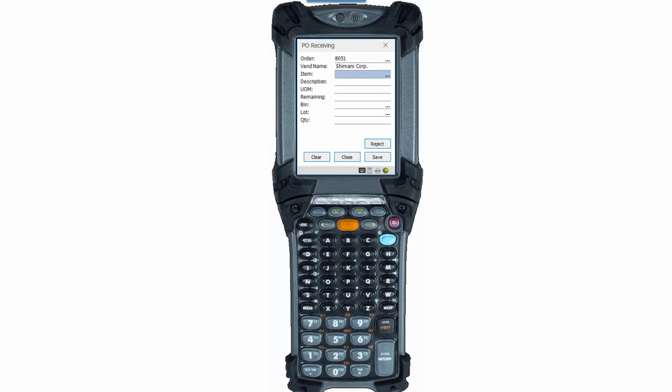Is this a valid purchase order? So in Macola, you know you have to create a purchase order and release it. If it's a released PO and printed, then you can actually receive against it. So this is the idea of getting validation into the hand of your worker. If that PO was not a valid PO, maybe he typed in 8050 and not 8051, it would beep and say you made a bad decision, try again. The same thing's true here.